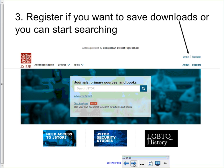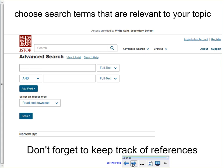So when you're now at the JSTOR website, you can register to save your downloads, or you can start searching as well. So in JSTOR, when you start searching, you'll get a very similar screen. And the nice thing with JSTOR is that you can search terms that are relevant to your topic. So when you click on the advanced search, you'll bring up these text boxes that will allow you to search keywords. So you can search in full text, you can search specific authors, and then you can include terms that you want to search with, or terms that you want to exclude.